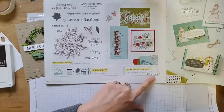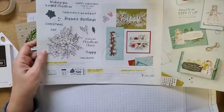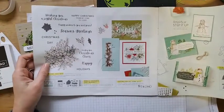The dies are actually 50% off, so those are $17.50. This one's a really pretty one. It was on my list, but I didn't get it, and I'm kind of sad. But it does make sense now. But you guys could make some really pretty Christmas cards for next year, right?